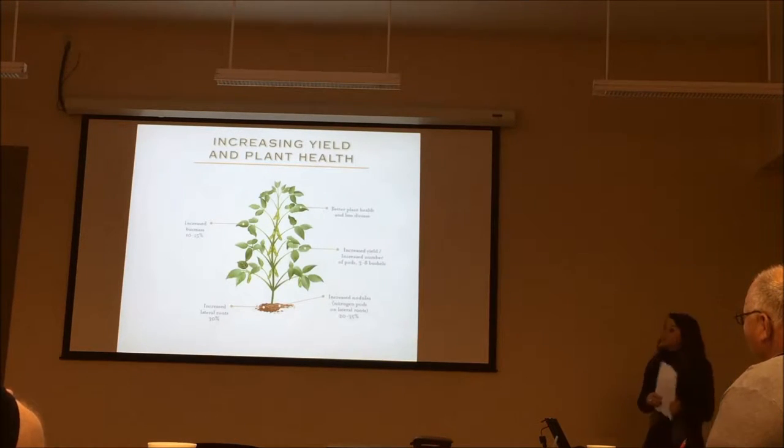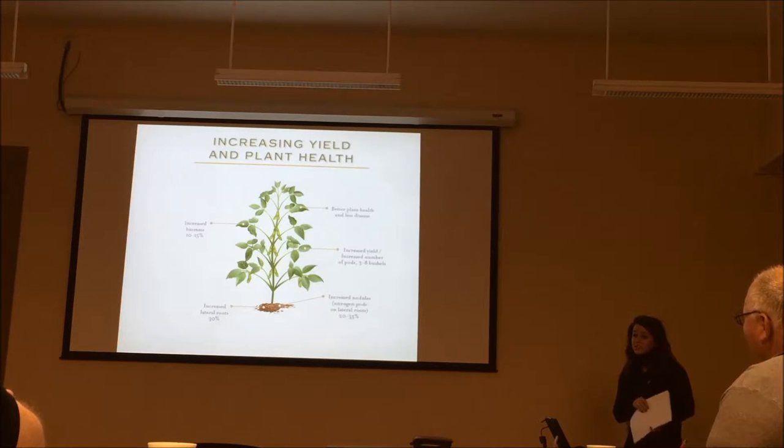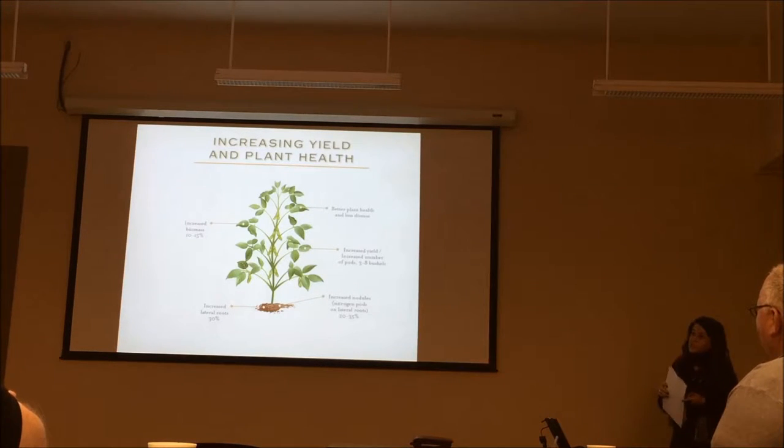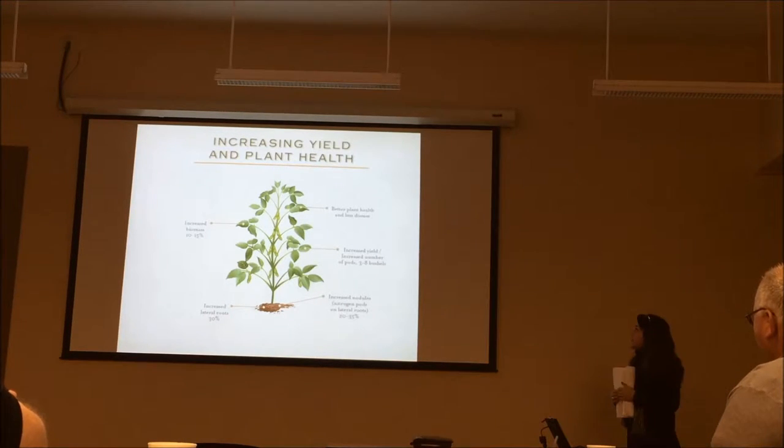On the beans, we increase the biomass by 10 to 15% as well. The roots are increased by 30%. The nodules are increased by 20 to 35%, and those are the little balls on the roots. It increases yield on beans, and the average is 5. On corn, it was 7.6.